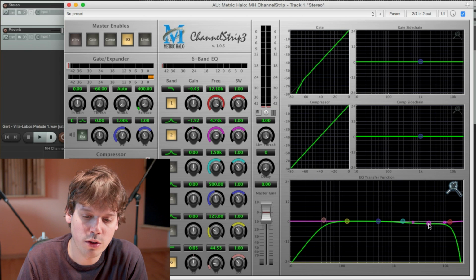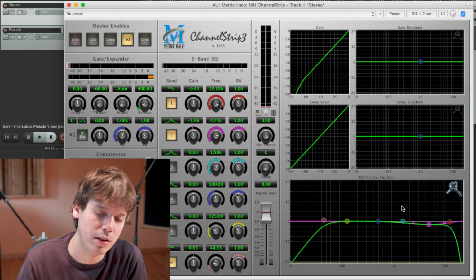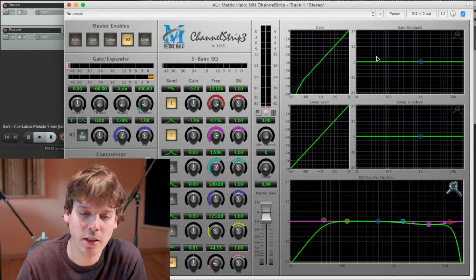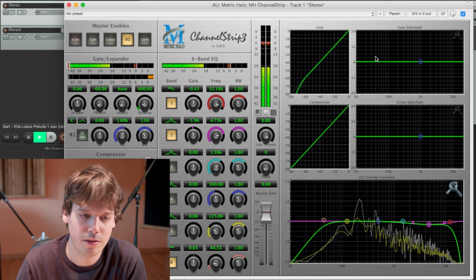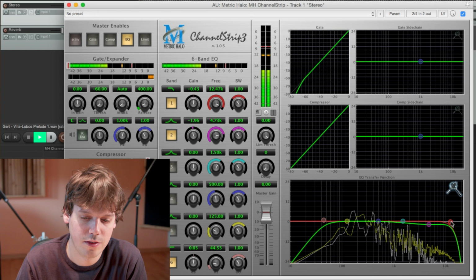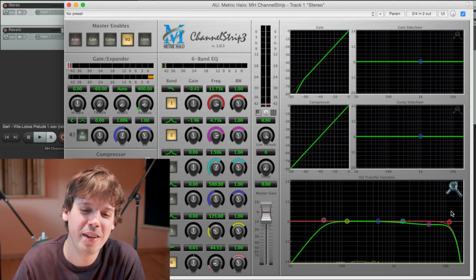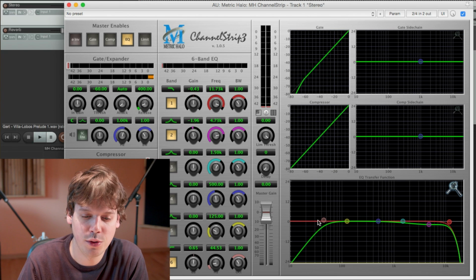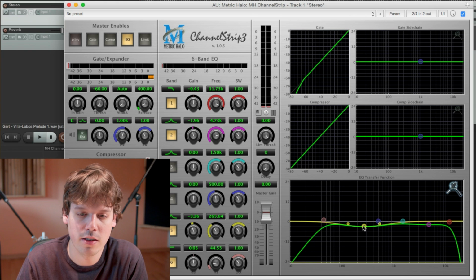I will also diminish the volume of the register just below the highest frequencies. And the upper end sounds quite nice to me right now, and now we have to address the low end boominess of the sound.